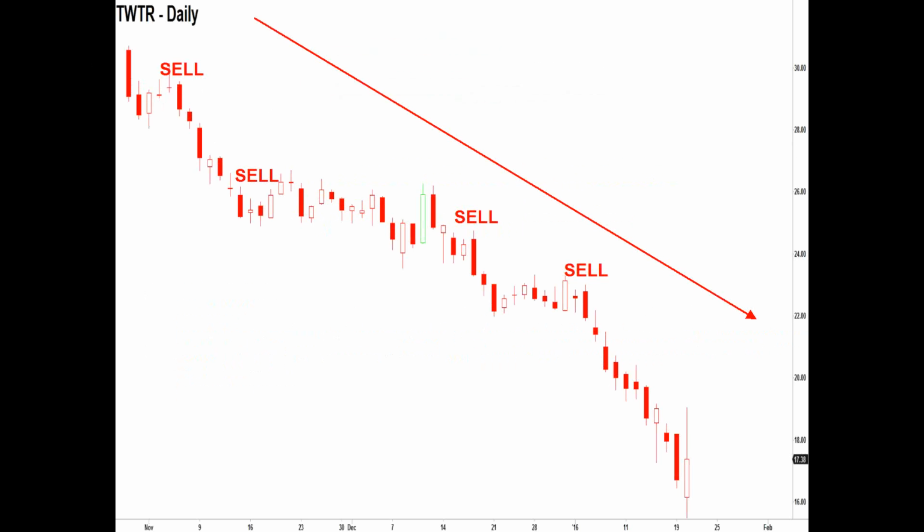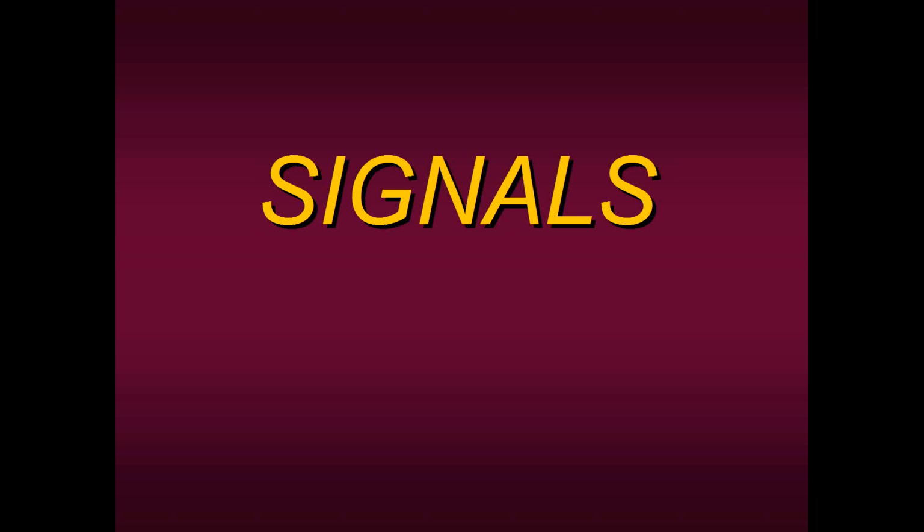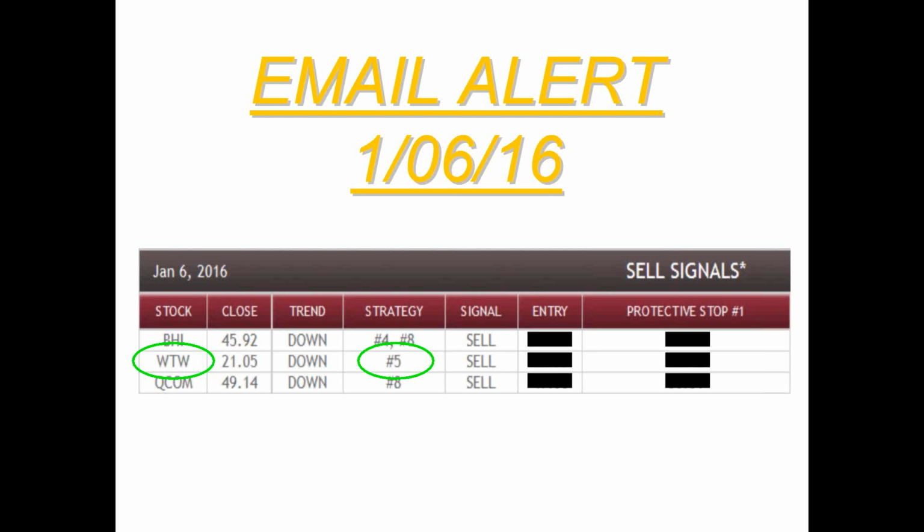Once you finally understand what to look for, what we do is we furnish you with signals, because that takes you up to the next level where you start seeing actual signals that are generated and you use them as educational tools. So we will give you email alerts. Here's one that was generated on the 6th of January, just a few weeks ago. Here's a perfect example. As we look here, circled in green, we have Weight Watchers, and this is strategy number 5, the one we're offering you today. It was a sell signal using strategy number 5. So this is what you would be getting on the night of the 5th for entry on the 6th.